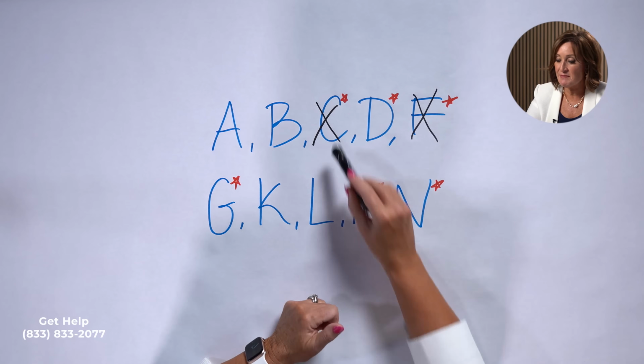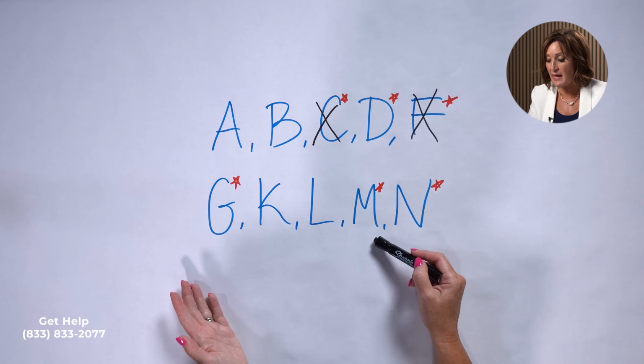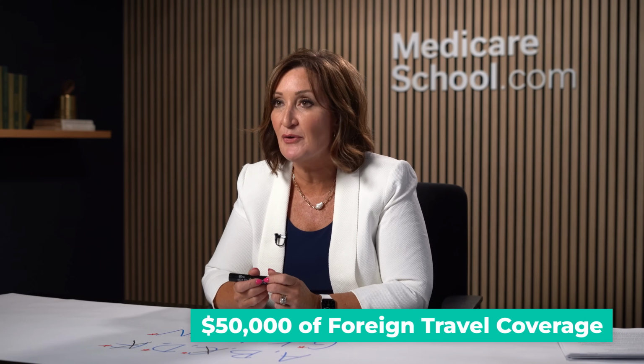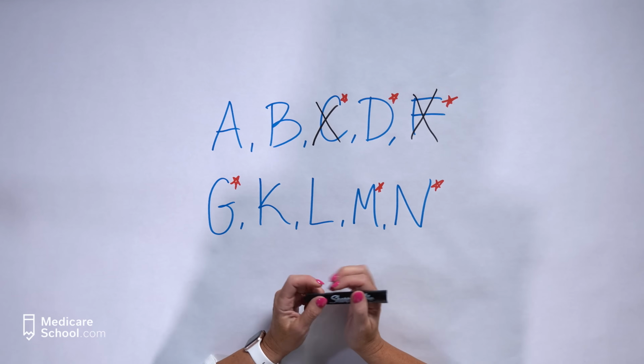But first, you see here I have some red stars next to some of these plans. So it was the C, the D, the F, the G, the M, and the N. With these plans, they had a little bit of foreign travel coverage. So it was up to $50,000 of foreign travel coverage. A lot of people don't realize Medicare is a U.S. federal program. So Medicare is really only good in the United States, right? So if you're traveling, and a lot of you are going to be traveling in retirement, and you're in another country, you do get some kind of coverage. It's up to $50,000 with the G plan, the N plan, the M plan, the D plan, and it used to be the F and the C.